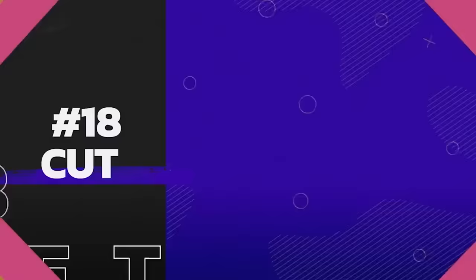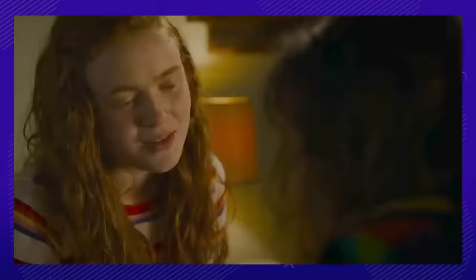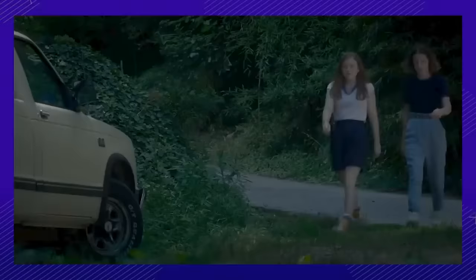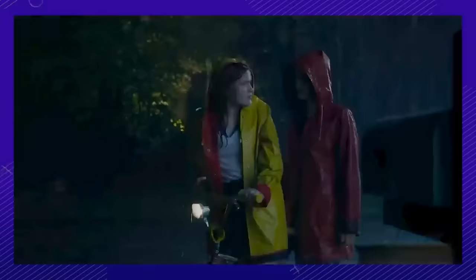Number 18. Time for a rewind back to the best of Season 3. Millie Bobby Brown and Sadie Sink really got to bond during the filming of Season 3, and sometimes the wardrobe department does their job and makes complimentary colors condiment each other. Meant to say compliment each other.